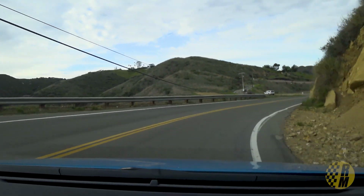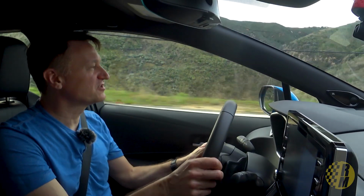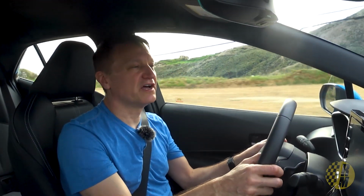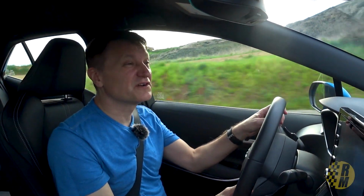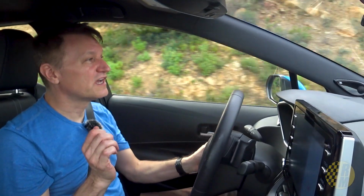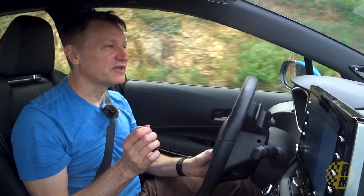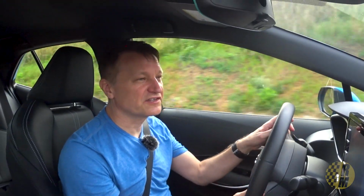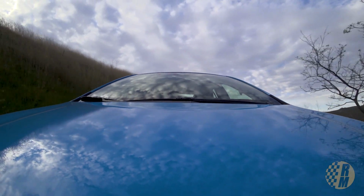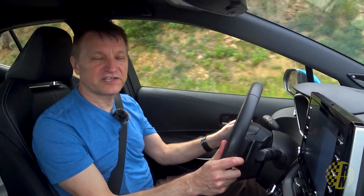This has pretty decent front end grip. It will understeer a little bit when you push it, but it's pretty compliant, and the ride I think is very, very good for this class of car. In fact, that's one thing I've noticed, is that the ride is quite supple. I think most people are going to enjoy the ride, and it still goes around corners pretty nicely. It's pretty grippy. It's pretty entertaining to drive.